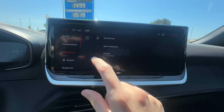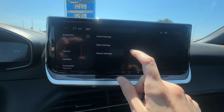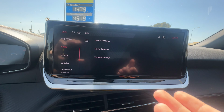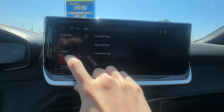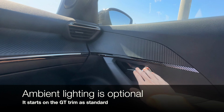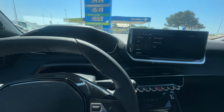Connectivity, you do have Wi-Fi connectivity, and you do have internet browsing as well. You have a few audio settings as well, which is pretty good. This is a stock sound system, so it doesn't sound too good, but if you play around with it, it does sound all right for what it is. And yeah, there's not a lot else to cover really. You can get a few updates, there's a few vehicle settings. There's no ambient lighting, unfortunately. This is where it would come in around here, but I thought I'd just cover briefly on the infotainment and the interior.